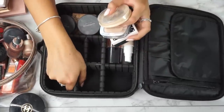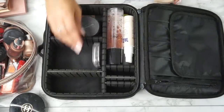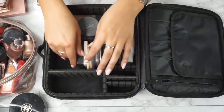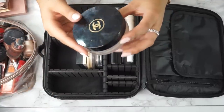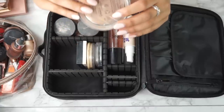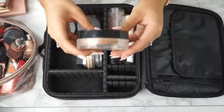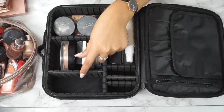So I'm going to move this, that here. I'll just leave this here for now. That can go there. So I'm going to pop all of the powders in here. And then I also like to take this, which is the Chanel Solid Tan. This is amazing for when you go away. It's literally like Photoshop in a tub. Perfect. So I'm going to put this here as well. It's sort of a bit big. It's bending, but it's all right.